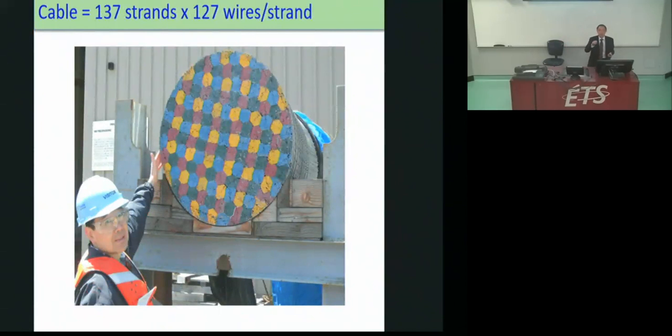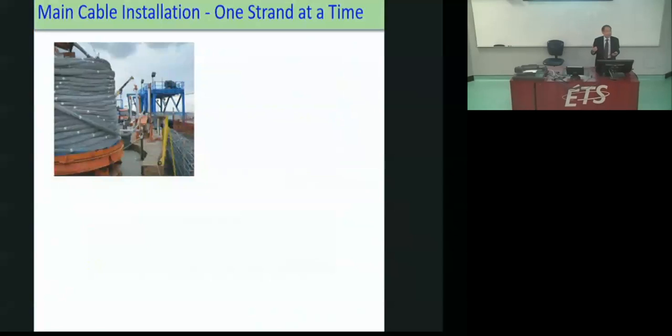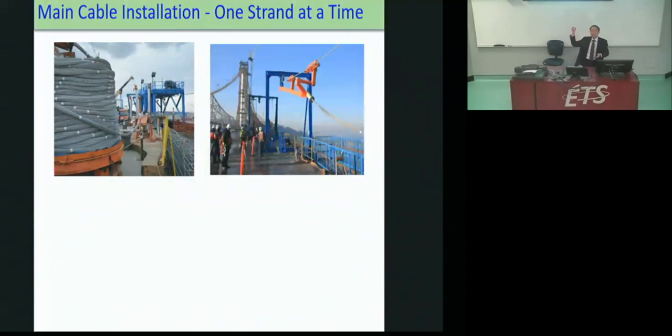So they have to install this. The way they did it is each strand, each one of those 137, arrives on a reel, a spool like this. And there are 126 parallel wires you can see there. That frame is a launching system at the northeast end, to get this and be picked up by one of these lifts. So this lift picks up one strand and travels up the tower.